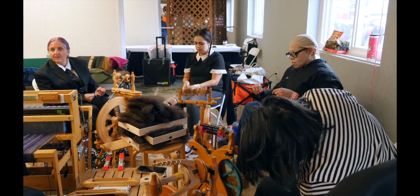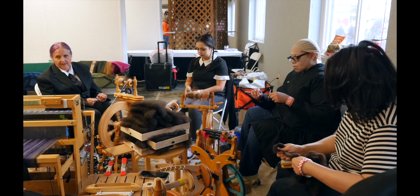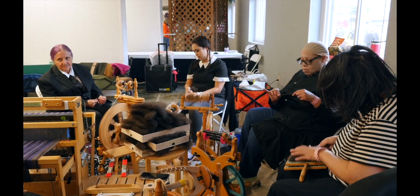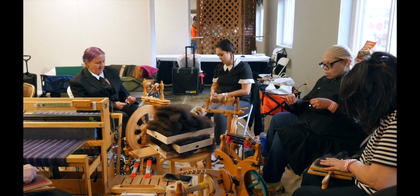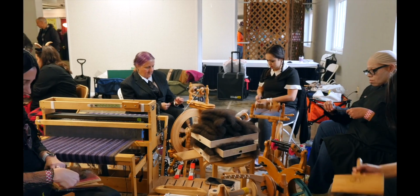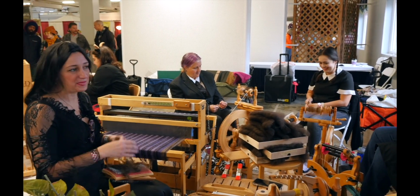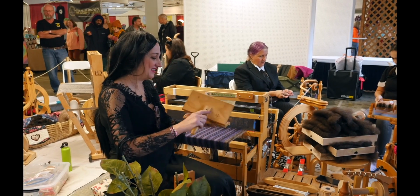Lynn is carding, and then we have Uncle Fester spinning. It takes a certain amount of patience to be able to spin with that on you. Yes. Wednesday and Gomez are also spinning. And at some point, they will start plying the yarn.